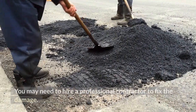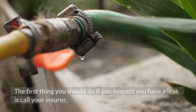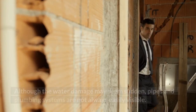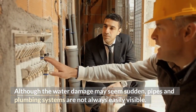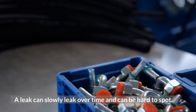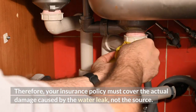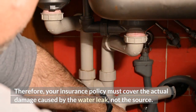You may need to hire a professional contractor to fix the damage. The first thing you should do if you suspect you have a leak is call your insurer. Although the water damage may seem sudden, pipes and plumbing systems are not always easily visible. A leak can slowly leak over time and can be hard to spot. Therefore, your insurance policy must cover the actual damage caused by the water leak, not the source.